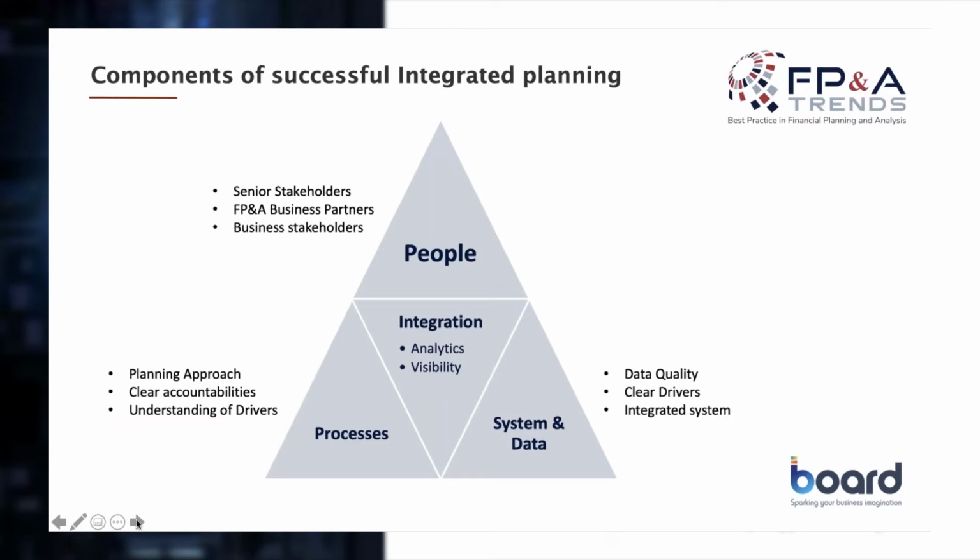And then, really the icing on the cake is a well-placed, well-appointed integrated planning system, preferably with some good level of visualization. And that really tops off that integration aspect. Good analytics, good visibility, and a really integrated planning process is very important. Okay, so if we perhaps just jump on to the next slide.